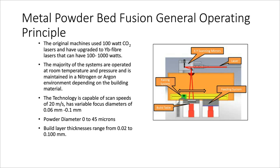The technology also scans pretty fast, at 20 meters per second, in variable focus diameters, as you can see, so a smaller or larger beam. With this, because of the layer thickness that they do, 20 to 100 microns, they use a smaller powder diameter. Some technologies use 0 to 25. It varies depending on the technology and the layer thickness, and also the material. But they usually vary from 0 to 45 micron diameter. Here is the selective laser melting process, as you see.